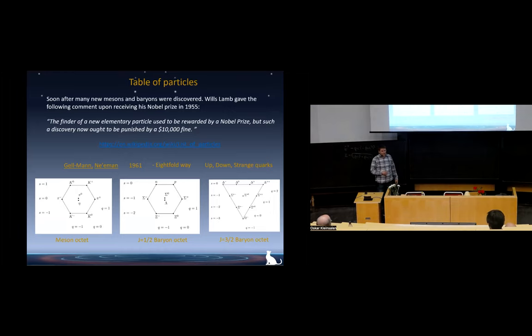So Willis Lamb received the Nobel Prize, and he said in 1955, if before, the finder of an elementary particle used to be rewarded by a Nobel Prize, such a discovery now ought to be punished by a fine, if not by a prison.